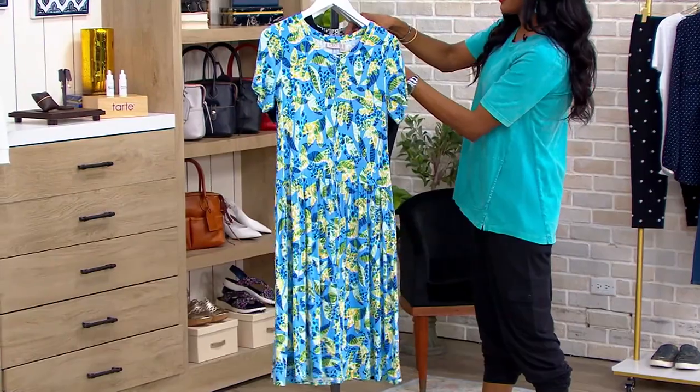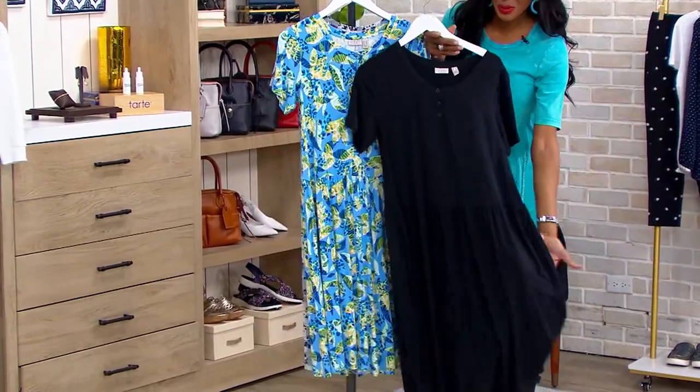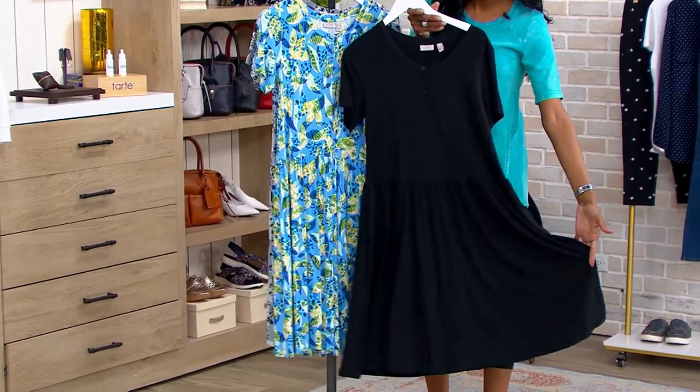Listen, if you don't get the black dress, you're going to fashion jail and shame on you. Yeah, you really have to have it. It's so good. The good thing is that you'll live in it. You literally will.